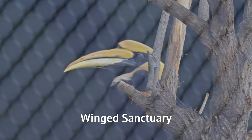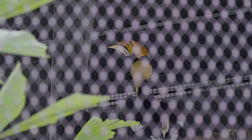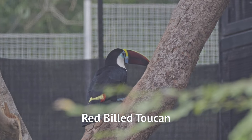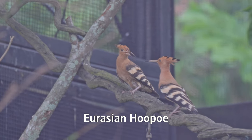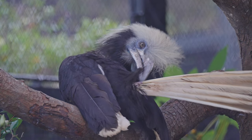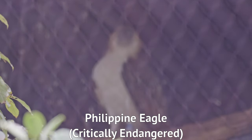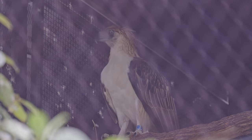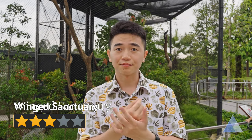The Wing Sanctuary houses their birds in cages made out of this light netting. You can find the park's bigger hornbill collections here. You can also find some toucans and other smaller, colourful birds. I do understand that it could be dangerous to be in a walk-in aviary with one of these. One wrong move, I might lose an eye. And for the birds that are endangered, we might be a danger to them. At least the cages look big enough for them. Anyway, compared to the other aviaries, I'll give it a 3 out of 5.